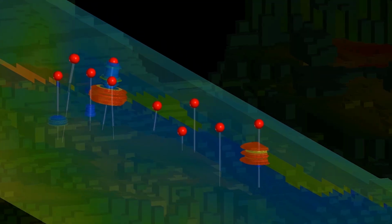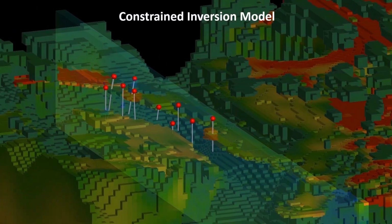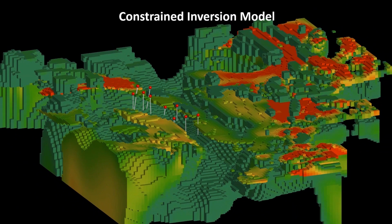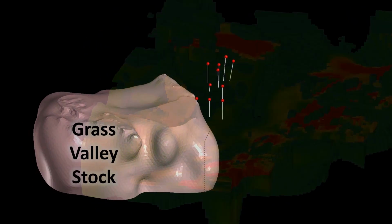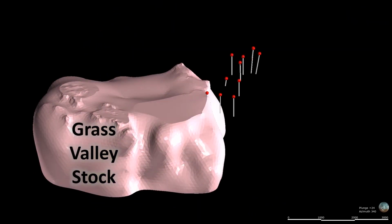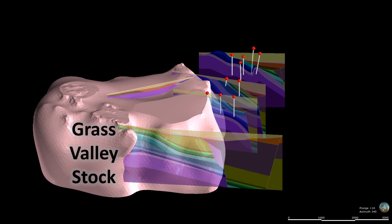With these inputs, working with Mirror Geoscience, we created a constrained inversion model to refine the projections of the rock units and structures from the areas we had drilled and mapped to the areas we've not yet drilled. The first output was an updated geometry for the Grass Valley stock, whose shape is important because the margins of similar intrusive rocks represent controls for mineralization at Nevada's largest Carlin districts, specifically in areas where favorable lower plate rocks meet the margins of intrusive rocks, as we have here in this central part of the district.